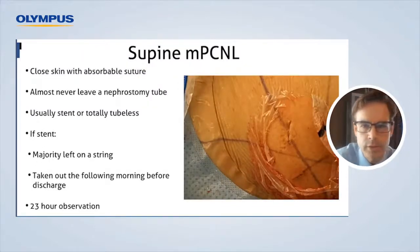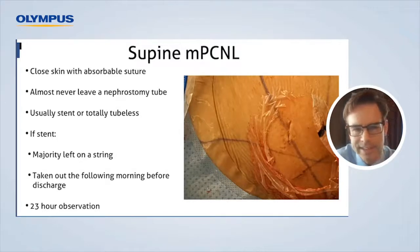At the completion of our mini PCNL, we closed the incision with an absorbable suture placed under the skin. We almost never leave a nephrostomy tube. Typically, we'll only leave a nephrostomy tube if we think we need to go back in. We will consider leaving a stent if there's a lot of edema at the UPJ or if there's some bleeding. Or many cases now we'll do totally tubeless.